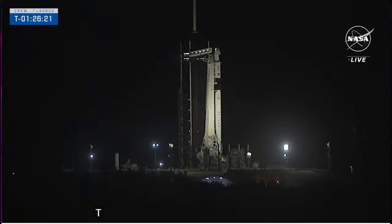But it's so important and so meaningful for the people back on the ground that we do our best to capture as many of them for the loved ones that we have and for everyone down there, because it really does mean so much to everybody.